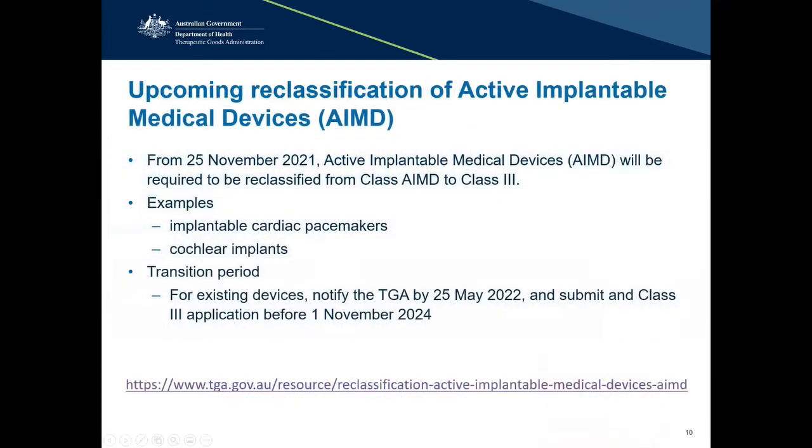I'll touch on some upcoming reclassification changes for active implantable medical devices. From the 25th of November this year, all active implantable medical devices will be reclassified from class AIMD to class 3. Examples of that would include implantable cardiac pacemakers and cochlear implants. Any application for a new AIMD on or after the 25th of November this year must be submitted as an application for a class 3 medical device.